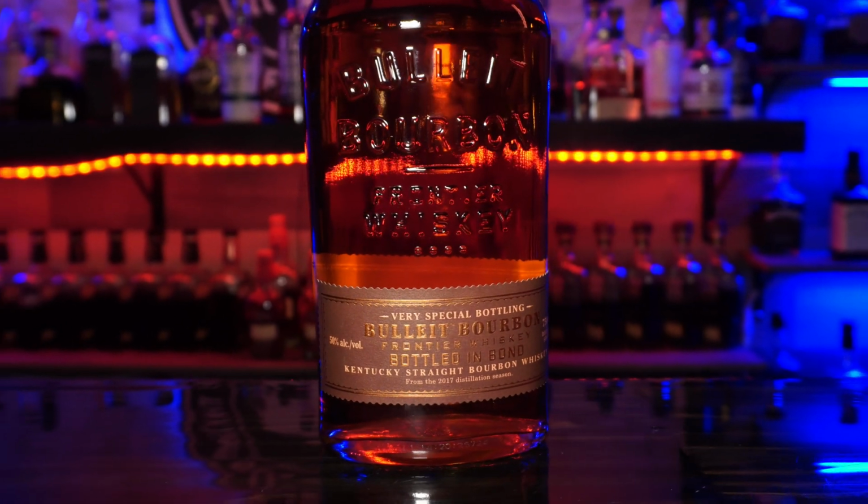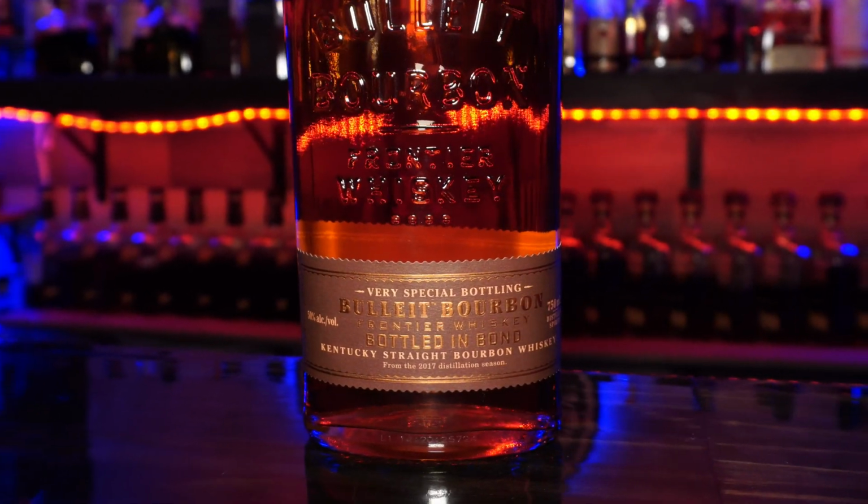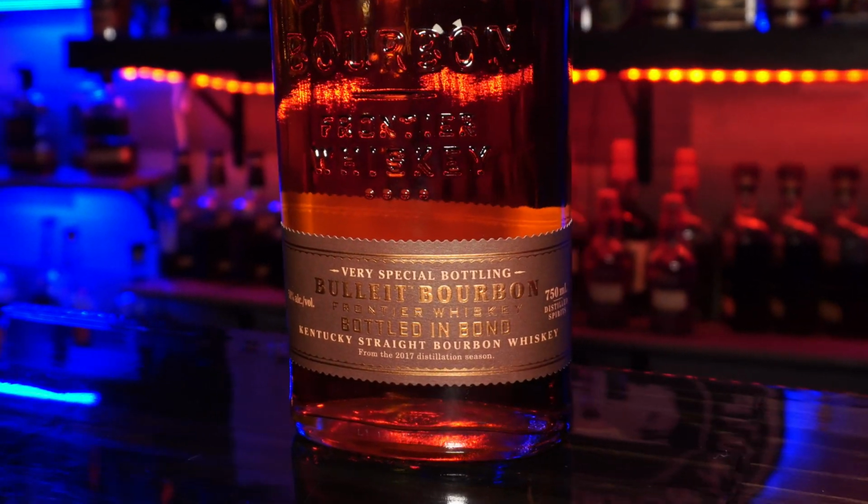So on the bar tonight, I've got, bam, this is Bulliet Bourbon, bottled and bond. Interesting fact about this particular bottle from Bulliet is that this is actually their first expression that's their own distillate. They've been sourcing for years. I don't think the source is actually known. Some people say maybe Four Roses is possibly one of the sources. I don't know anything about that, so I'm not going to speculate too much.